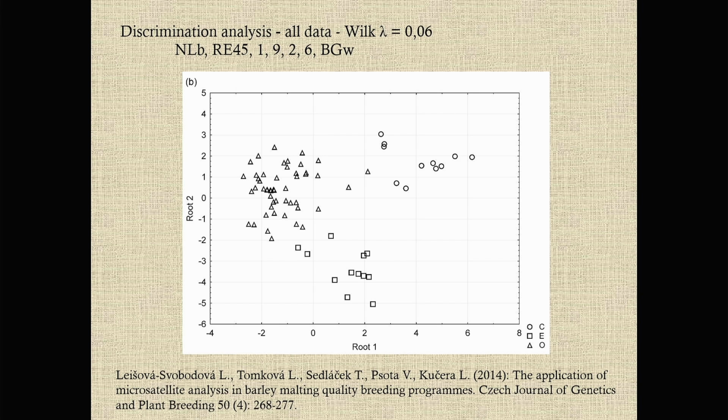We repeated discrimination analysis where not only technological but also genotyping data were involved, and we got discrimination power 0.06. You can see in the picture that varieties of the group C and of the group E were discriminated, were separated from each other.